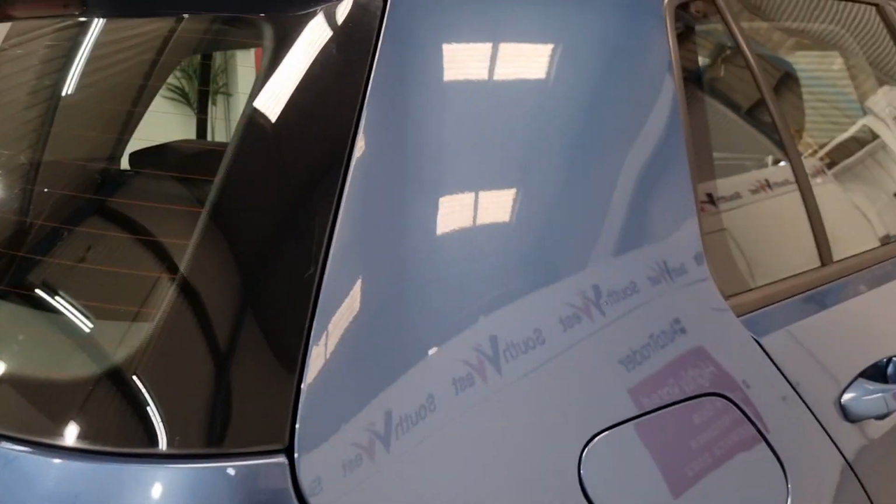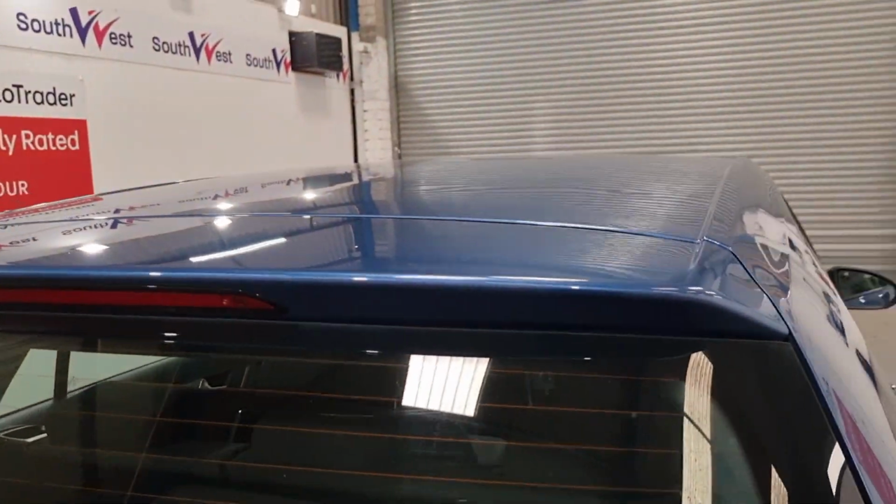Some more touch-ups on the wing there. A little chip there.